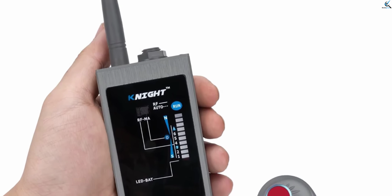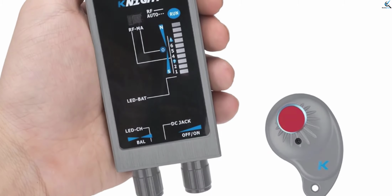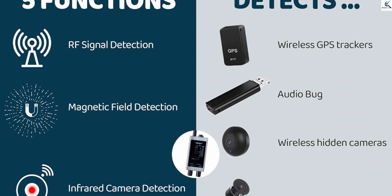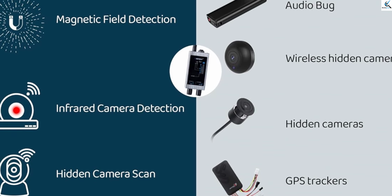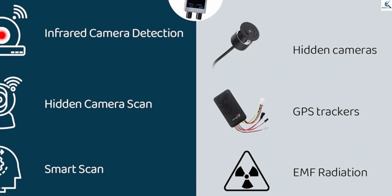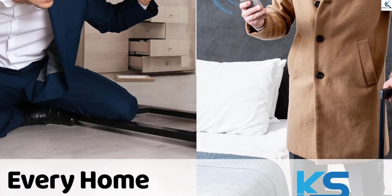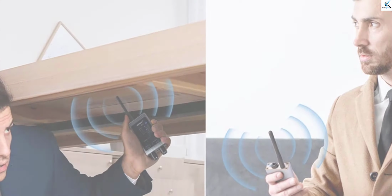Its capability to detect hidden cameras and sweep for various signals ensures privacy and security in different environments. Ideal for both personal and professional use, this anti-spy detector offers peace of mind by efficiently identifying potential threats of surveillance. With its advanced technology and reliability, the Knight Premium Hidden Devices Detector stands as a valuable tool for safeguarding privacy against unauthorized monitoring or covert recording.